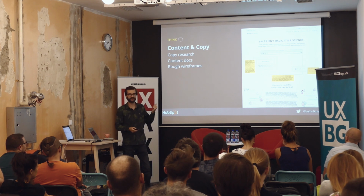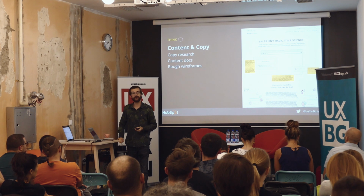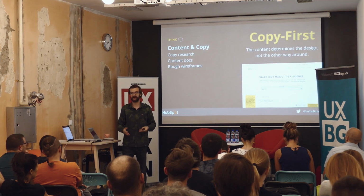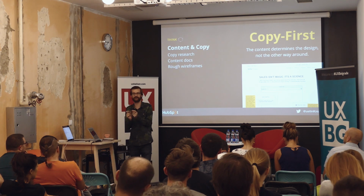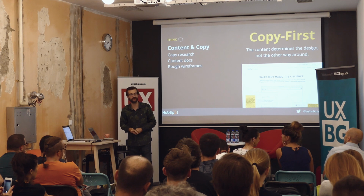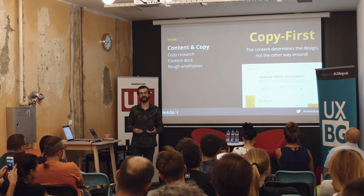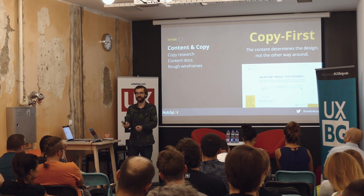Again, this wasn't meant to be a design, but really just a way to communicate a rough structure. And what you're really looking at here is simply copy first design. You notice I haven't talked about any pixel perfect or even high fidelity wireframes at this point, and that's because we believe in copy first design. What that is to say is that content determines design, not the other way around.